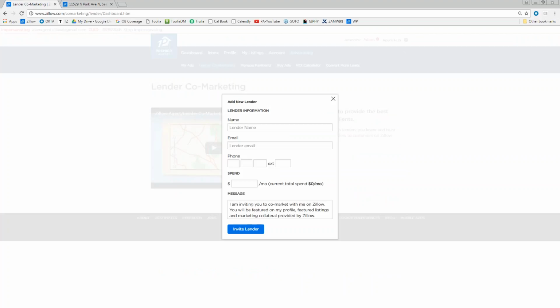Before you get to this point, though, I do encourage you all to have a conversation with the lenders that you want to invite. Typically, you want to introduce the program to them personally, ask if they're interested, and discuss a percentage, a portion of what they're going to cover. Again, that range can be up to 50% and a minimum of $20 per month for your lender to partner with you on Zillow and Trulia.